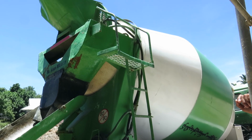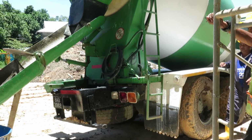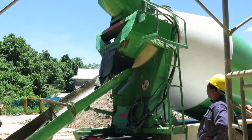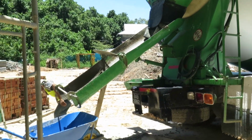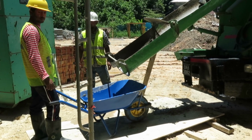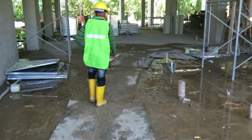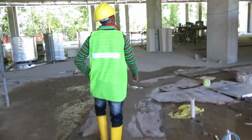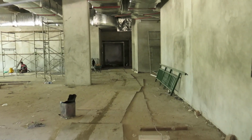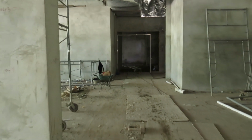So we have this concrete truck that has been sitting here since 11:10, and right now it's 12:10. Been baking under the hot sun, and each truck will take them almost 2 hours to complete the placement because by trolley. So they're gonna have to push from here all the way to the inside with about 6 trolley.